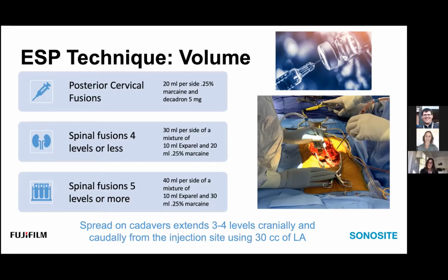For spinal fusions, 4 levels or less, we up our volume to 30 mLs per side. And our admixture for those procedures is 10 mLs of Exparel and 20 mLs of 0.25% Marcaine.